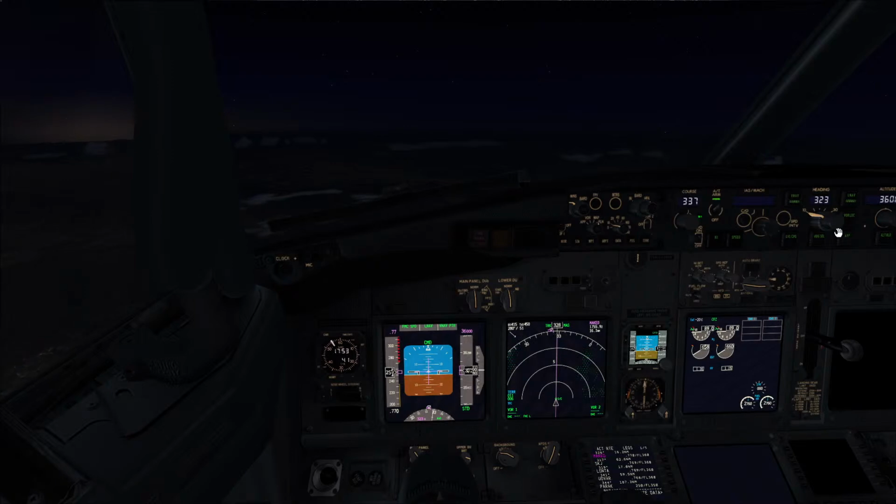Yankee Lima Alpha Whiskey. Right. So, en route to Budapest, surface wind there is 120 degrees, 4 knots, and the visibility is lovely. It's a lovely day up in Budapest at the moment, and should be landing there a few minutes early, hopefully.